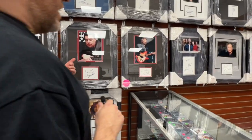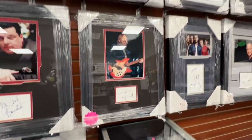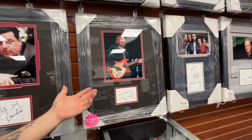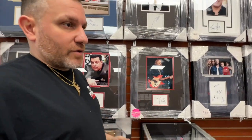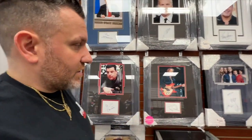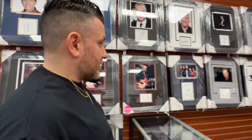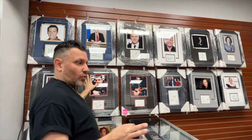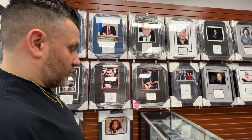And we have a Tom Petty cut, matted out, framed autograph. I mean, $500, guys. Obviously, you can't find many Tom Petty autographs, but his autograph goes for about $700-$800. So $500, all matted out, definitely a nice piece. So this is just a cool addition. I don't think many stores have this type of stuff. So this is just really, really cool.